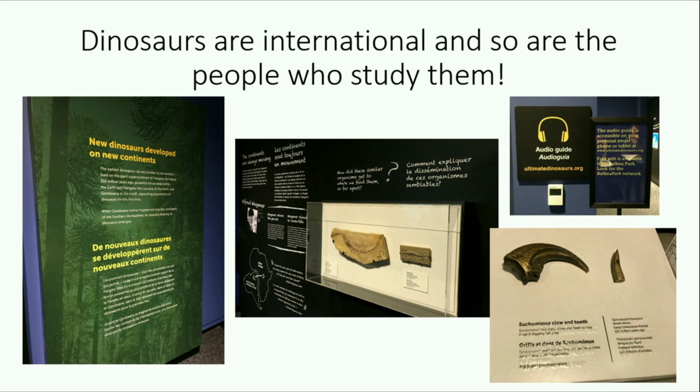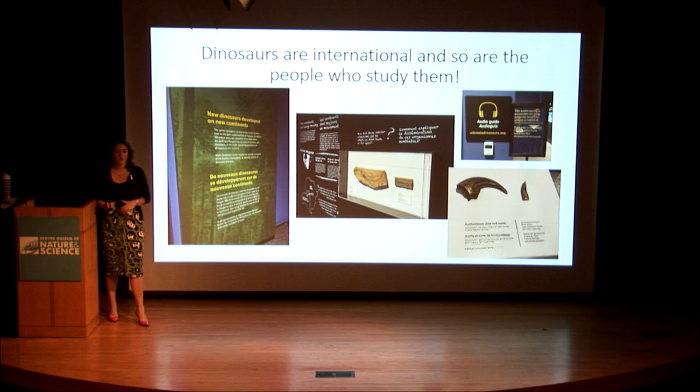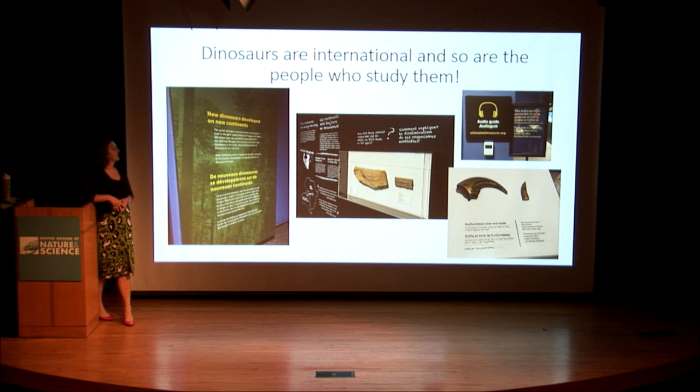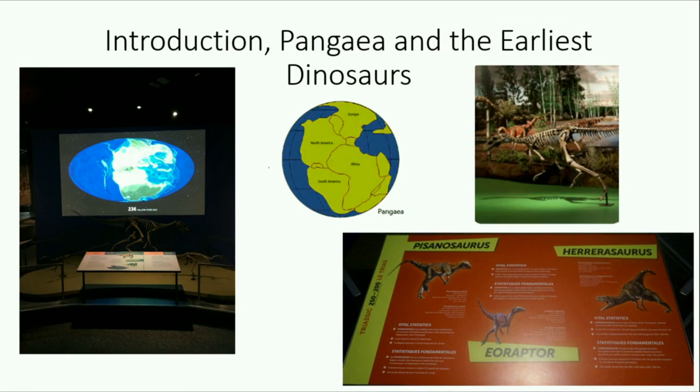And there are also touchable objects that have Braille text and content that go with them. So there's a lot of languages involved in this exhibit, which makes it really cool and super accessible. And so dinosaurs are international, so are the people who study them, and you'll get to virtually meet some of those people through this exhibition and the work they do. So let's start with the introduction.